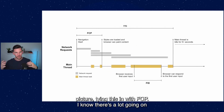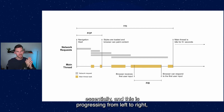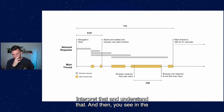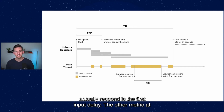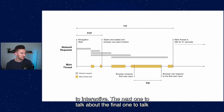To kind of show this picture, tying this in with FCP, I know there's a lot going on here. So on the left, we navigate to a page essentially, and this is progressing from left to right chronologically. We navigate to a page, that navigation starts, we get some paint on the screen, and our browser is able to interpret that and understand that. And then you see in the middle, there's a point where the browser receives that first user input. So the time in between there and when it can actually respond is the first input delay. The other metric at the top is the summarization of all this, which is TTI, or time to interactive.